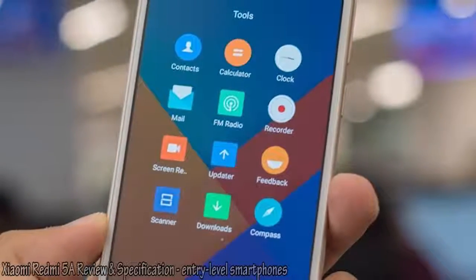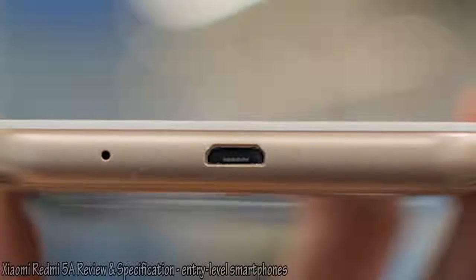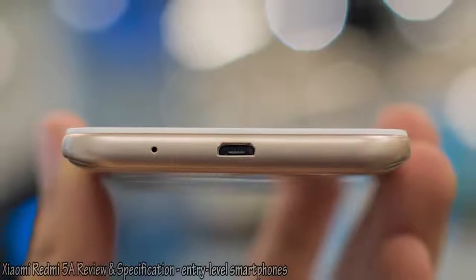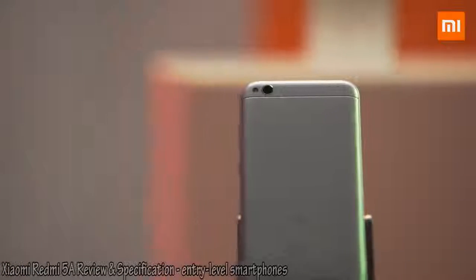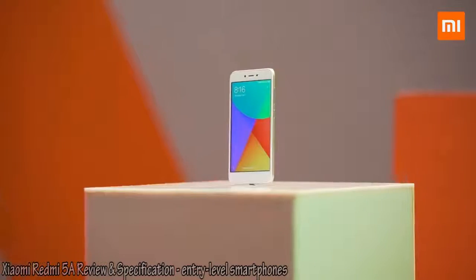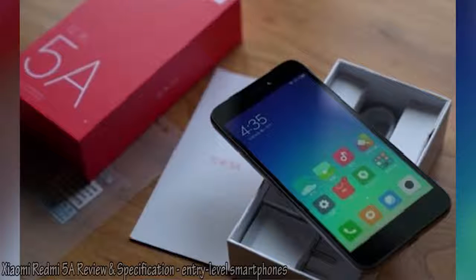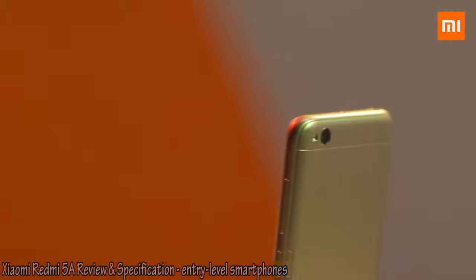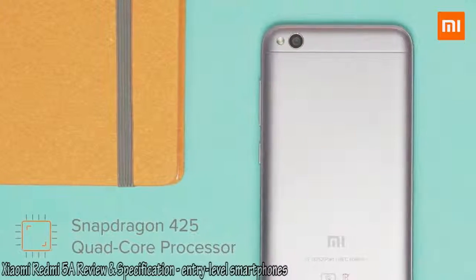The volume rocker and power button placement is on the right-hand side and provide the right amount of feedback while also being adequately clicky. The left-hand side sees a rather odd hybrid SIM card tray along with another regular single SIM tray on top. The Redmi 5A comes with a thickness of 8.4 mm and a width of 70.1 mm. There's not much that stands apart when compared with the Redmi 4A here. The camera on the back has a metallic ring around it, and the back has been curved towards the sides to assist with the grip. The top houses the 3.5 mm headphone jack and an ear blaster, while the bottom has a micro USB port for charging and data transfer.